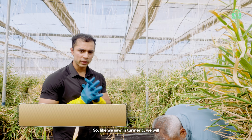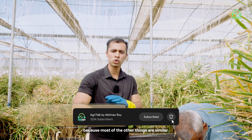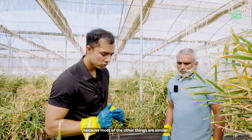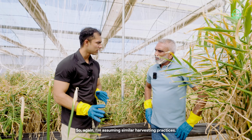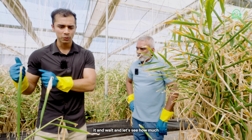Like we saw in turmeric, we will understand the harvesting process in ginger as well, because most of the other things are similar. Sir, again, I'm assuming similar harvesting practices. Yes. So we'll harvest this, take it, and let's see how much it weighs.